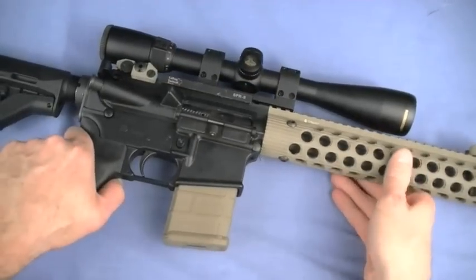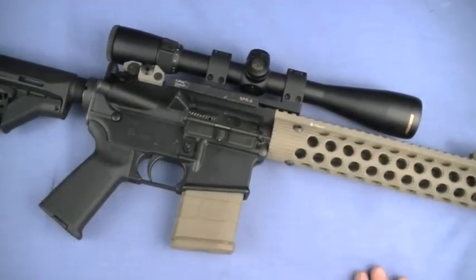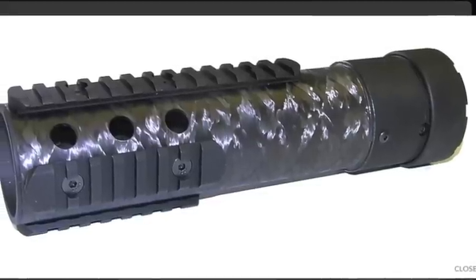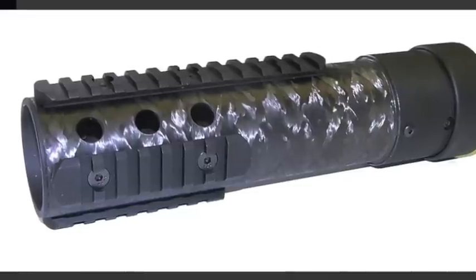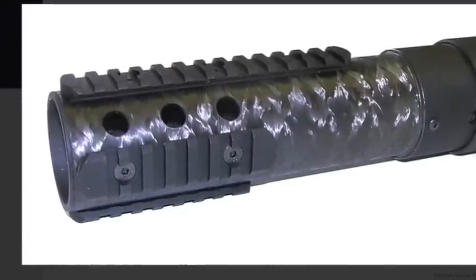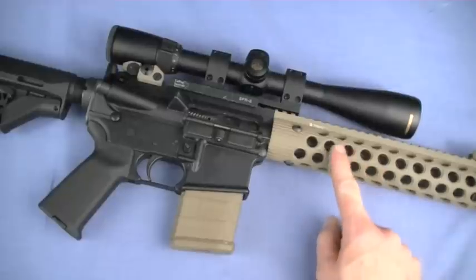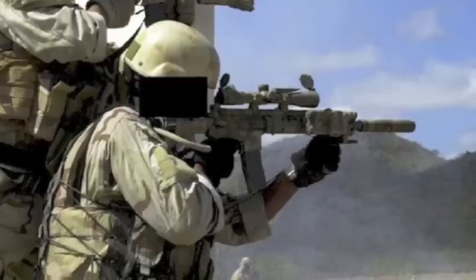If we talk about the Mark 12 SPR, there are a lot of variations that I take from that. Most of those are running PRI CF tubes, that is carbon fiber tubes, which at one time, way back when, were a good tube. I don't think so now. I think they've been passed up by like this rail right here. Just as light, probably stronger, much less expensive, tough as nails. Yeah, I'd go with a Troy Alpha. There's some other ones out there. Then they use PRI or CAC BUIS.